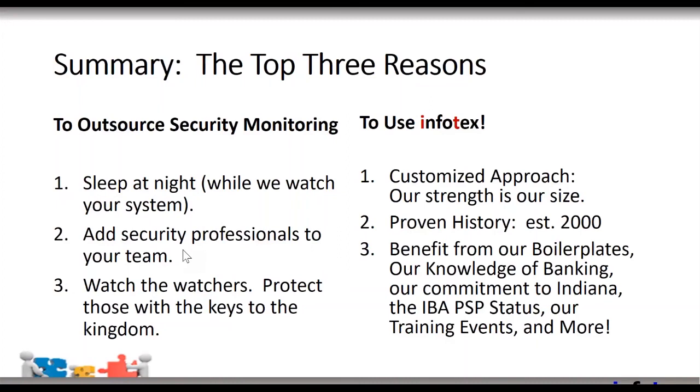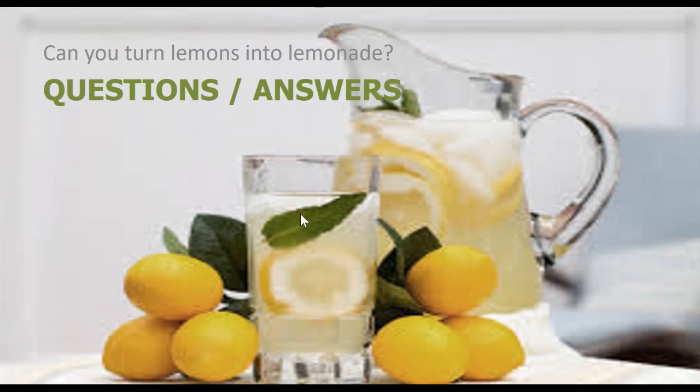So we really appreciate you taking the time to join us here. So in conclusion, you really can turn lemons into lemonade. We see it all the time, and it requires a proactive approach that would involve the construction of a SIEM.